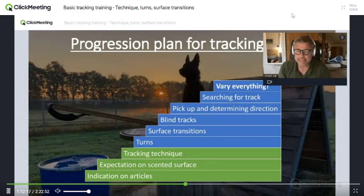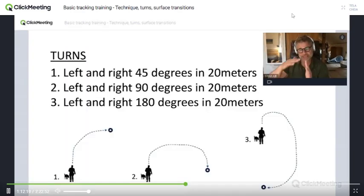But then instead of immediately doing 90-degree turns that the dog will miss, we can do a little bit banana curved tracks, and then we gradually increase the sharpness of the turn. And this way we can teach the dog the habit to just follow the track also when there is a turn in the track's direction.